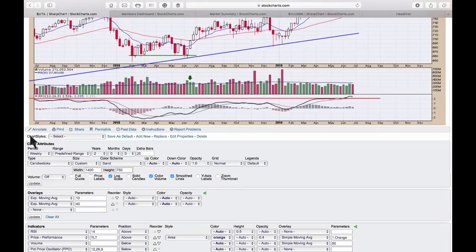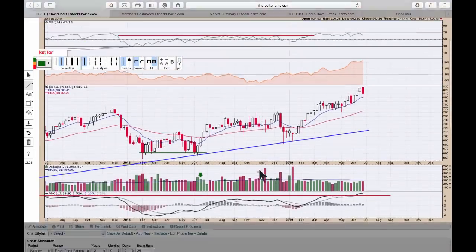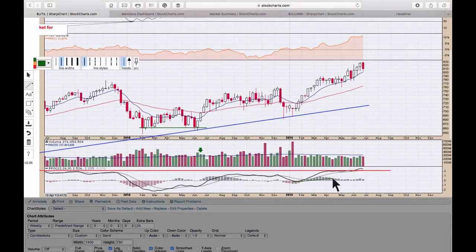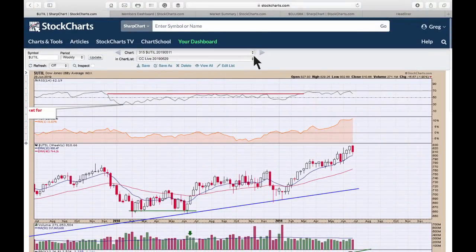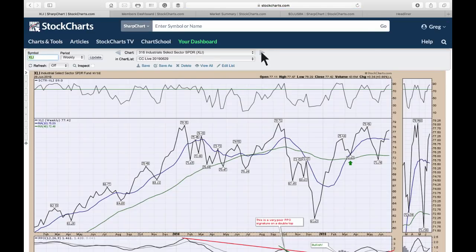And if we start to get a break on this PPO trend, I think that would be a really important clue to avoid the utilities. And again, the REITs just got hammered this week. So there's some people moving away from the safety of the REITs and the interest rate sensitive stuff.